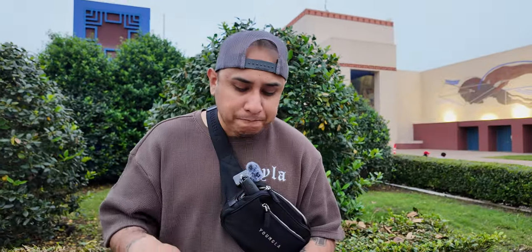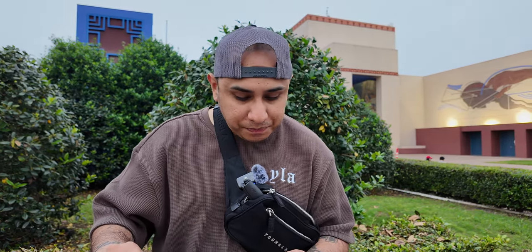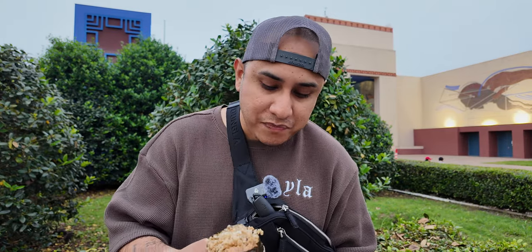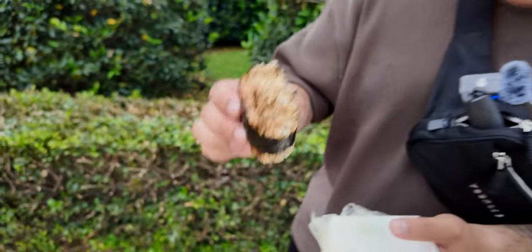So I think I'm mistaken. This rice isn't seasoned rice. I think it's just rice with some soy sauce that gave it that distinctive color of the seasonings that I was describing earlier. The spam isn't as salty and it isn't as thick as I would like it, just like a little sliver of spam. It is good and it is hearty. It just doesn't have enough flavor for me. 3 out of 5.